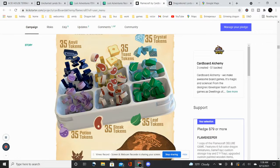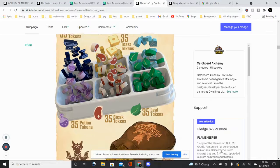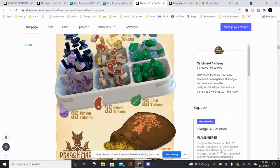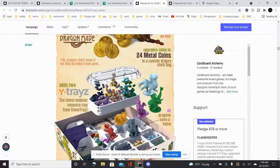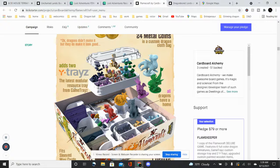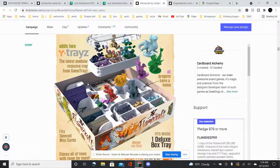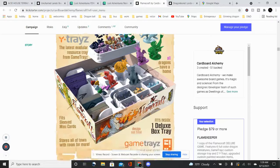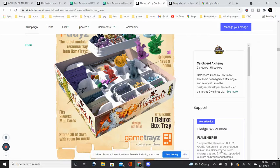So here's all the wooden tokens right there. You also get the wooden tokens that represent each of the dragons. Really nice, 35 of each. You also get real metal coins in a coin pouch, about 24 of them. And the coins represent a wild card, essentially, like any one of these resources you could get. And what's nice is they add this tray to it, so you could have your game all nice, organized in this box, just like that.